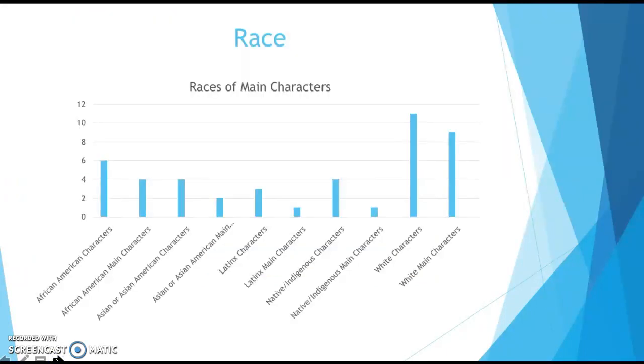This slide and graph focus on race. There were 6 books that had African American characters, but only 4 had them as main characters. There were 4 books that had Asian or Asian American characters in the books, and 2 that had them as main characters. There were 3 books that had Latinx characters, but only 1 that had them as the main character. There were 4 books that had Native characters, and only 1 that had them as main characters. There were 11 books that had white characters, and 9 where they were the main character.